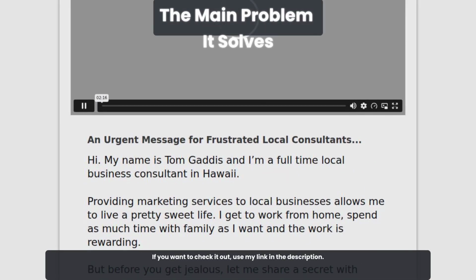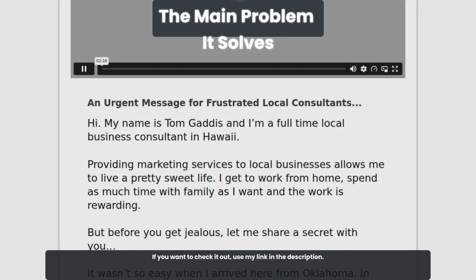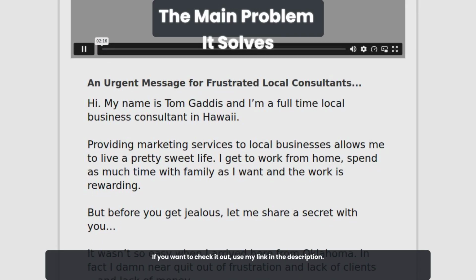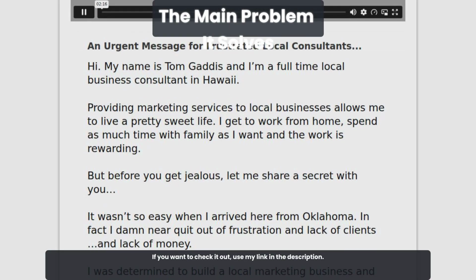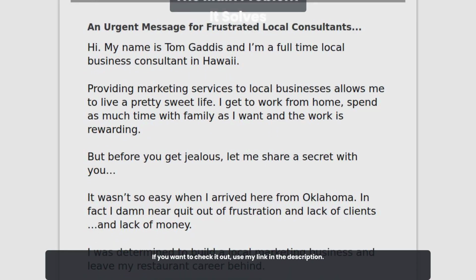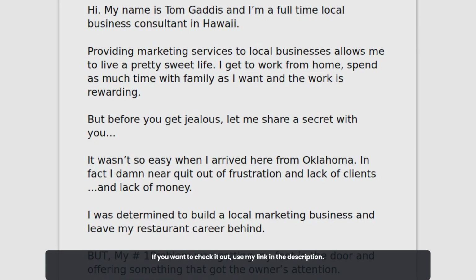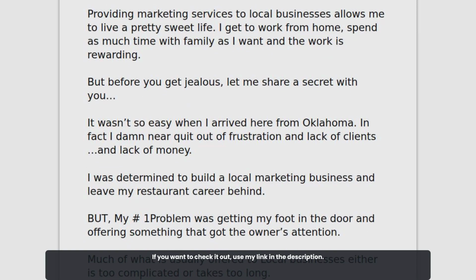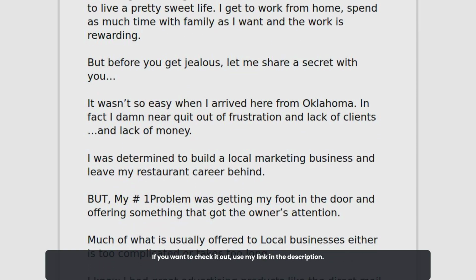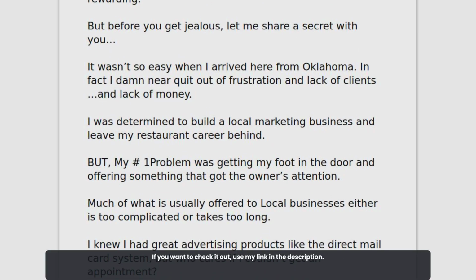The problem this training targets is familiar to a lot of consultants: getting your foot in the door. The sales page says Tom tried educating prospects, offering what was hot, cold calling, running ads, daily social media, and even free work, but none of that reliably got new clients. So the product is really aimed at helping you start the relationship in a smarter way. The audit becomes the conversation starter. That matters because local business owners usually respond better to a clear diagnosis of their website and visibility than to a generic sales pitch.